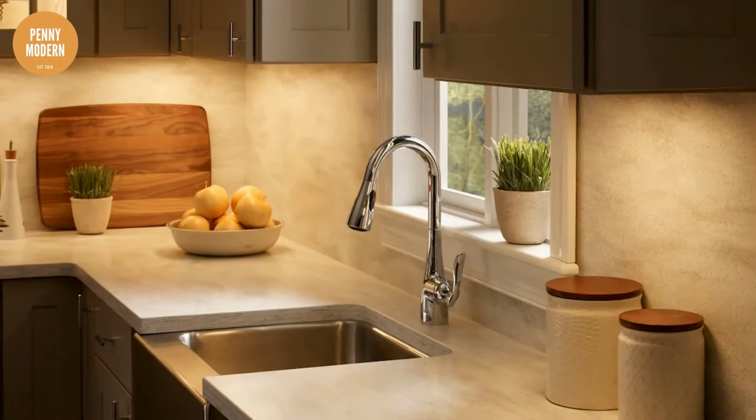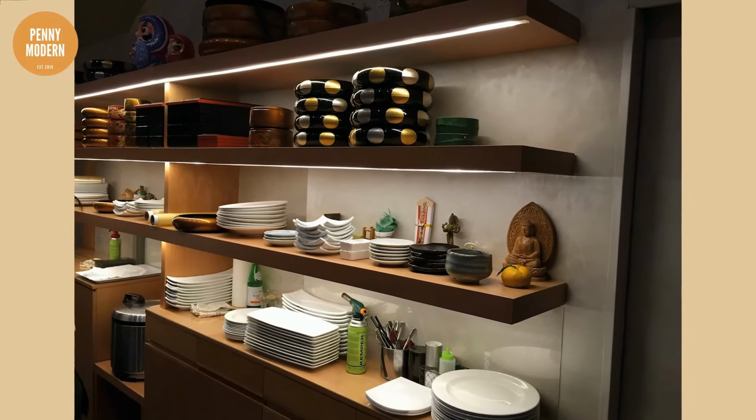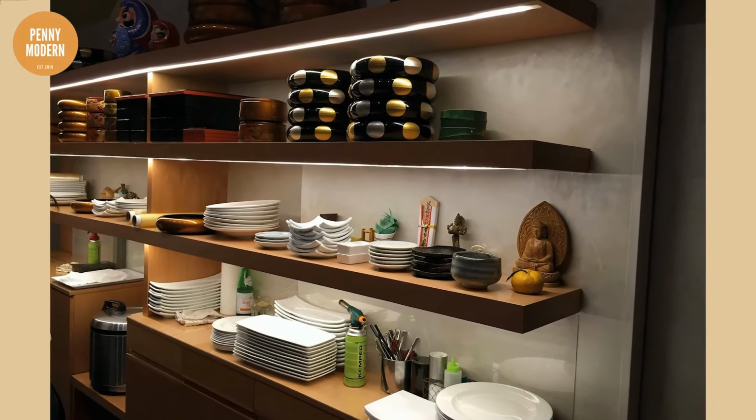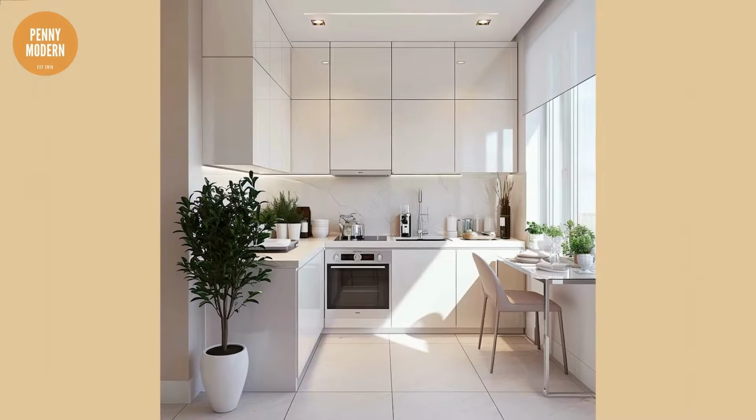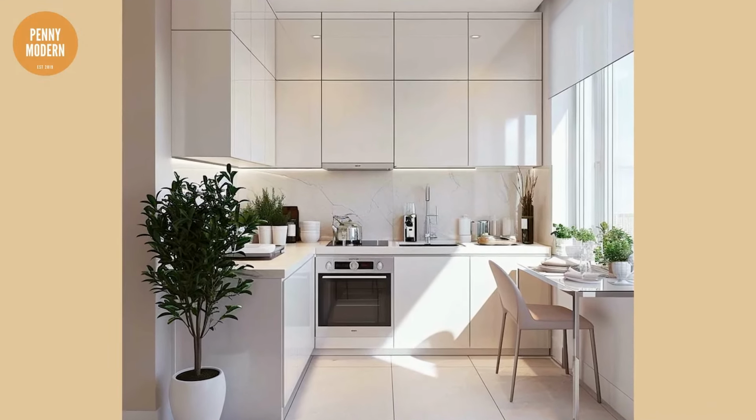Jonathan Adler, known for his bold and playful style, advises, a well-lit kitchen feels larger and more inviting. Consider under-cabinet lighting and strategically placed pendants. Picture this: under-cabinet lights to brighten your workspace, pendant lights over the island to set the mood, and maybe even some LED strips along the shelves to highlight your decor. Together, these elements can make your kitchen feel twice its size.